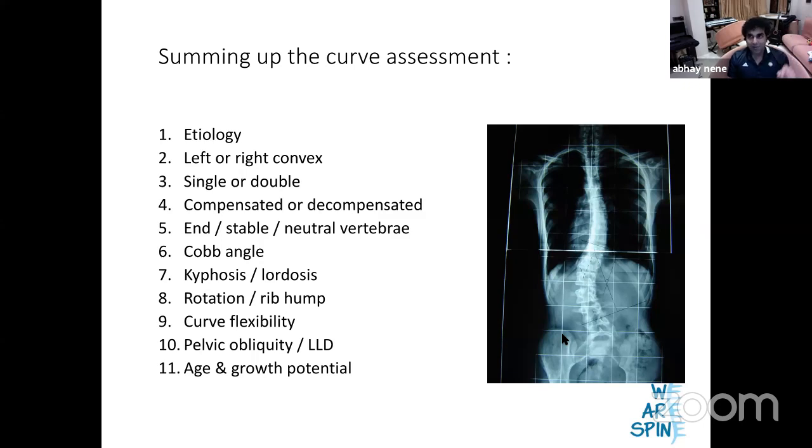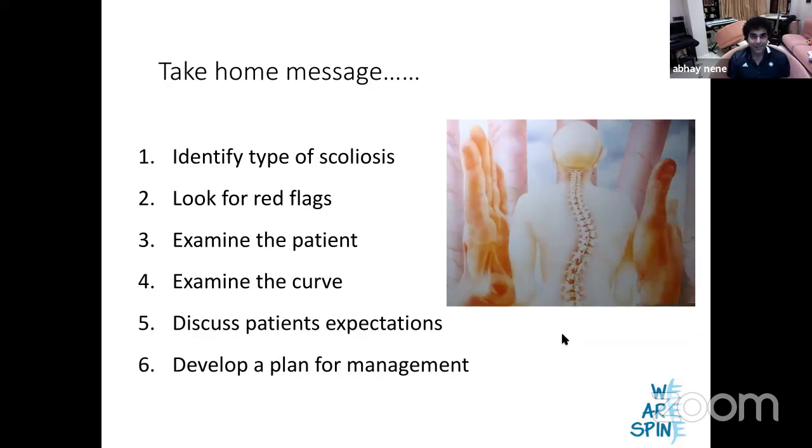The point number 12 being, and sir, this patient has come to me with the chief complaint of a rib hump that irritates the patient. So my take-home message is, identify your scoliosis well, give your diagnosis in the 12 parts, and get a gold medal. Thank you.